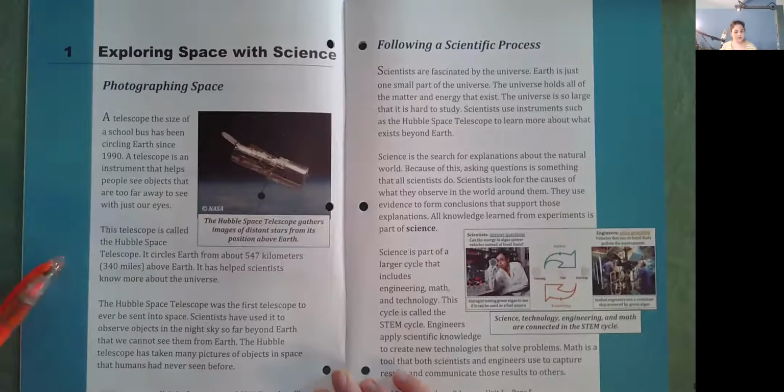It circles Earth from about 547 kilometers or 340 miles above Earth. It has helped scientists know more about the universe. The Hubble Space Telescope was the first telescope ever to be sent into space. Scientists have used it to observe objects in the night sky so far beyond Earth that we cannot see them from Earth. The Hubble telescope has taken many pictures of objects in space that humans had never seen before.